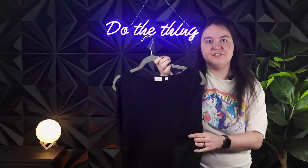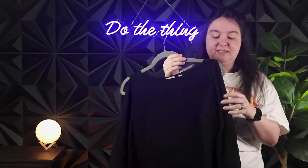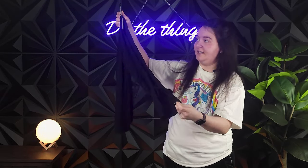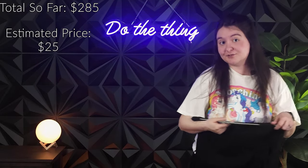Okay, another Wilfred shirt. So from Aritzia, it's a size small. It's got a boat neck and it's got tie sleeves all down the side. So that's a kind of cute detail, and we'll see. I'm going to count it as 25 again.